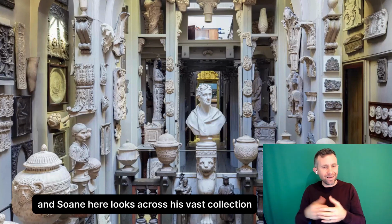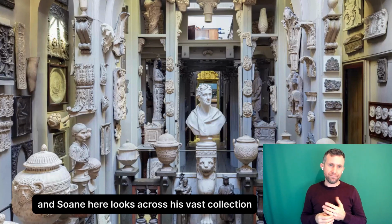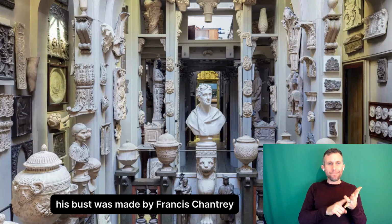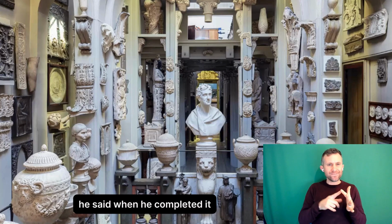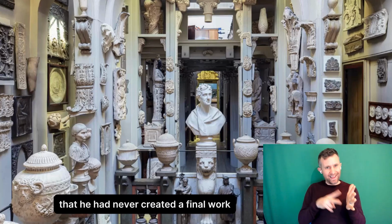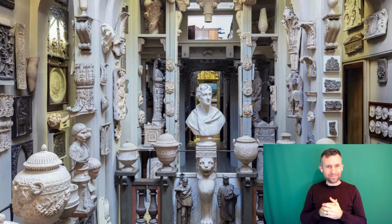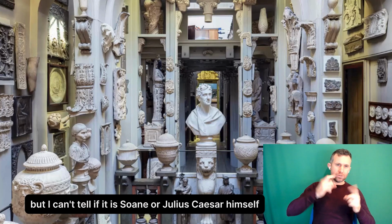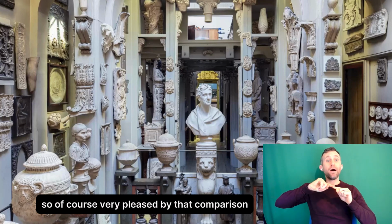Here in the center of the image, this is the other side of the dome space, and Soane here looks across his vast collection. His bust was made by Francis Chantrey, who said when it was completed, that he had never created a finer work, but I can't tell if it is Soane or Julius Caesar himself. Soane, of course, very pleased by that comparison.